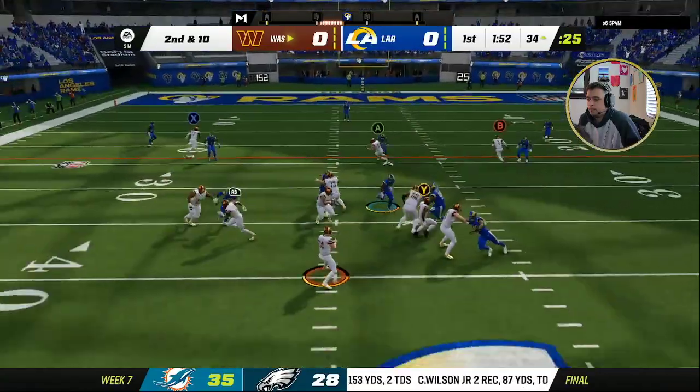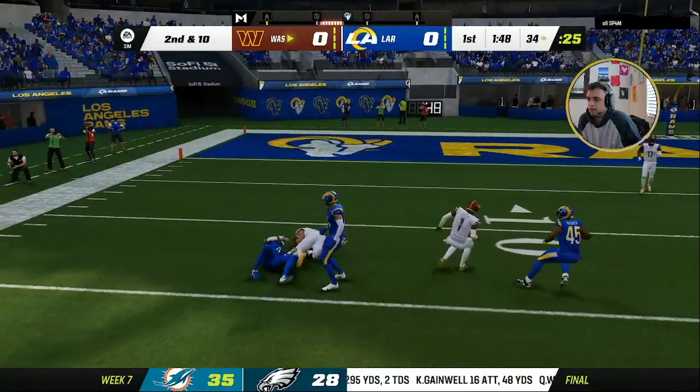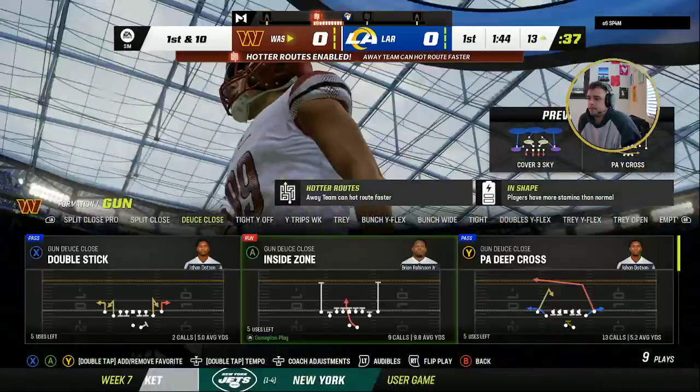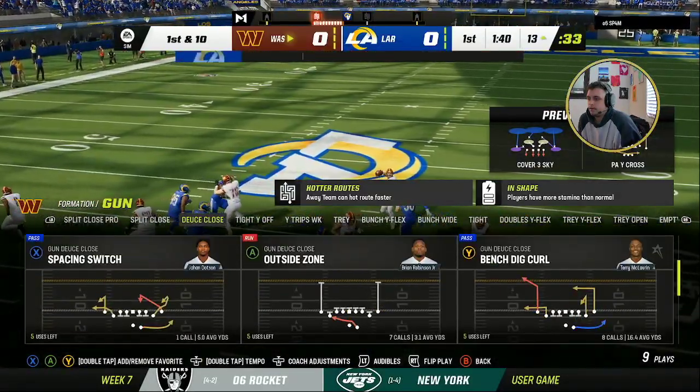And the play fake, and now here's Hal to throw it. And the man open here is Strong. And all the way inside the 15 before they drop him. A gain there of 21 yards. First down.